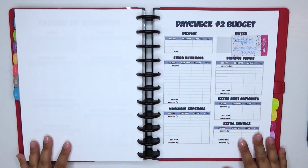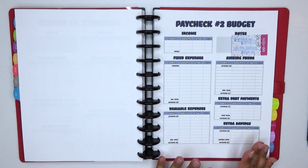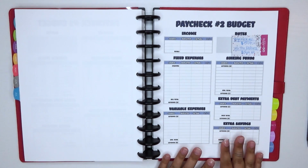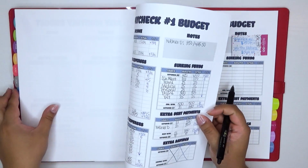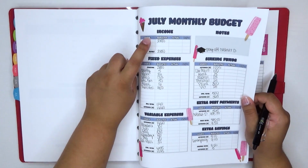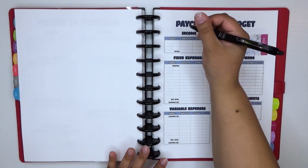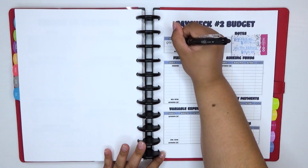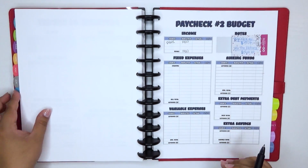So here is my sheet for my second paycheck. And as you can see, I haven't pre-filled any information because I wanted to be a little bit more detailed and share with you guys how the budgeted numbers come about based off of my monthly budget and my first paycheck budget. So first we have to visit the monthly budget. I had only estimated income from my job, $2,800, and then the first paycheck I estimated $1,400. So for here, that would leave an estimated income of also $1,400.